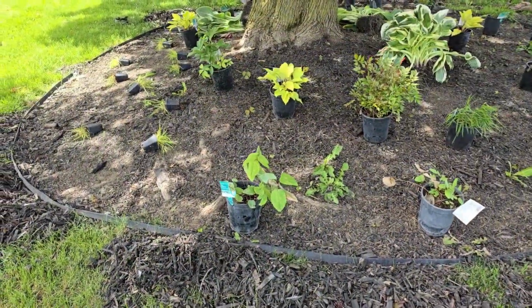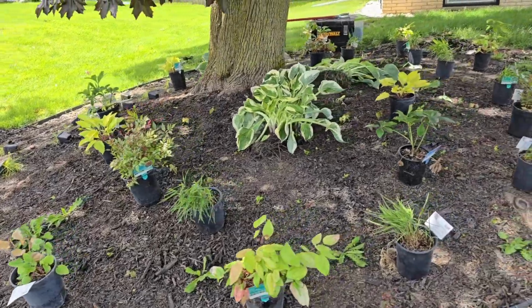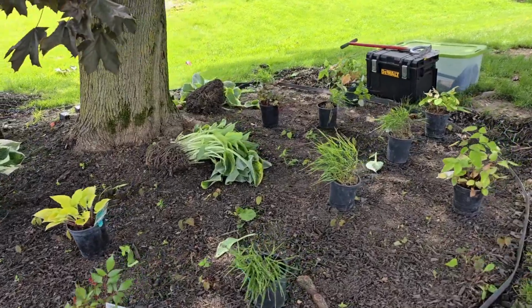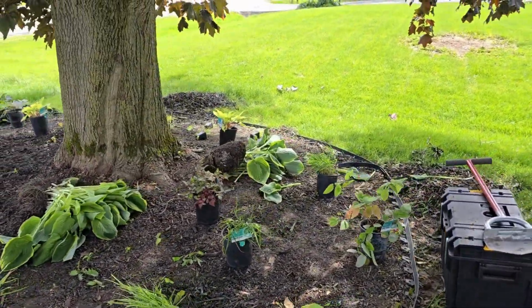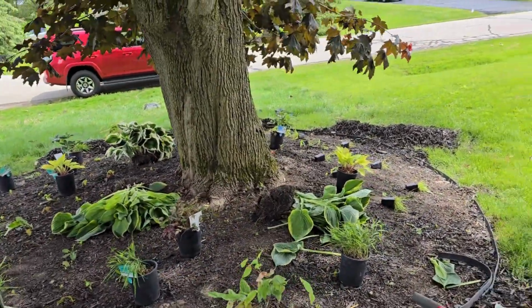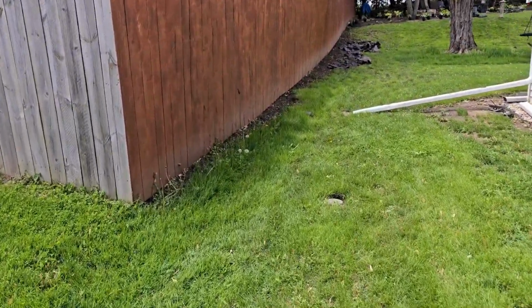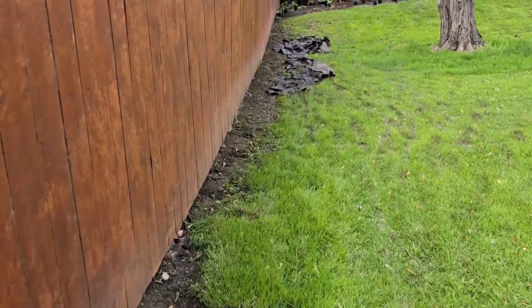And we're back. We have everything laid out underneath the maple tree here. You can see everything is where it needs to be. The epimedium and the Hakonechloa kind of keeping that line. They had some hostas to split, so we're going to use those in here as well. Let's move around to the back. It's a little wet back here. Had a lot of rain lately. We'll take a look at the fire pit area.